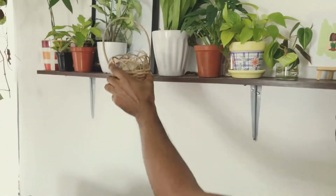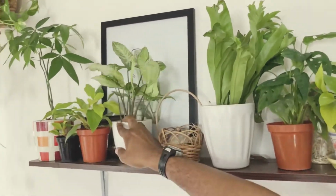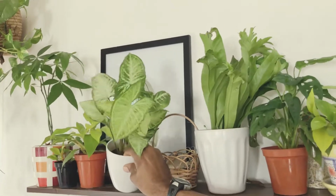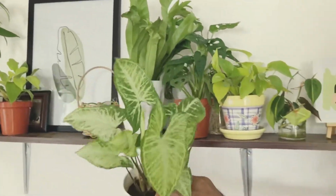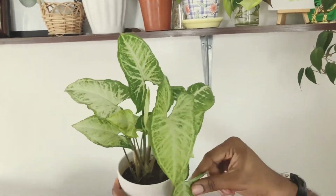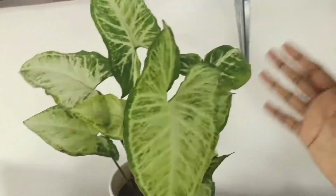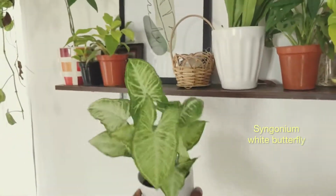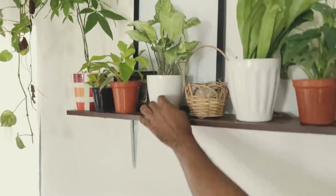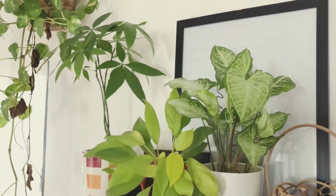Okay, quickly back to the plants now. We have Syngonium. Is this an arrowhead? This is obviously an arrowhead, like a white butterfly, right? I'm thinking it's a pixie, but what the heck is a pixie? We'll check it on Google and I'll confirm whether it's what she calls it or not. And then, oh yeah, I hope my hands can stretch to this place without damaging and throwing the plants.